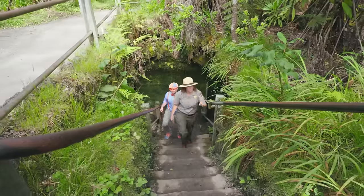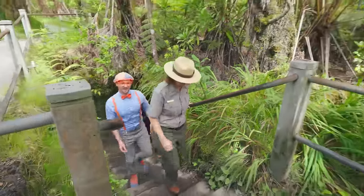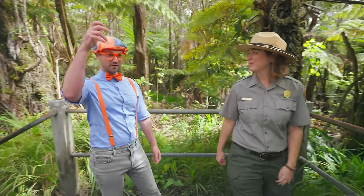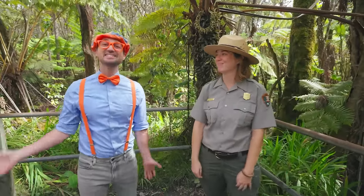Yeah. Wow, that was really cool. I know, this is one of my favorite places in our national park. Yeah, and you're so smart knowing about those insects and also how the water drops through the rock. Both are important facts to know to understand how special our volcano is. Yeah, it is very special.